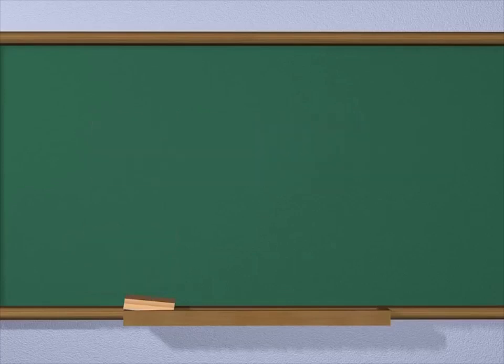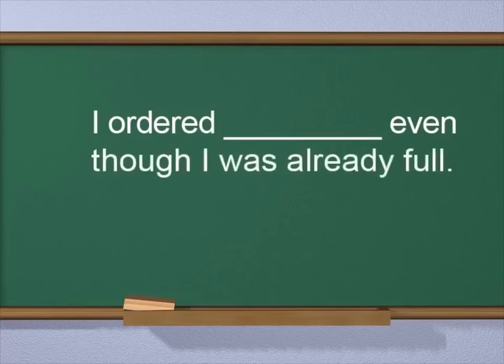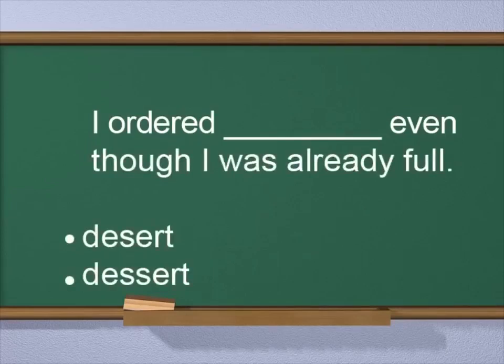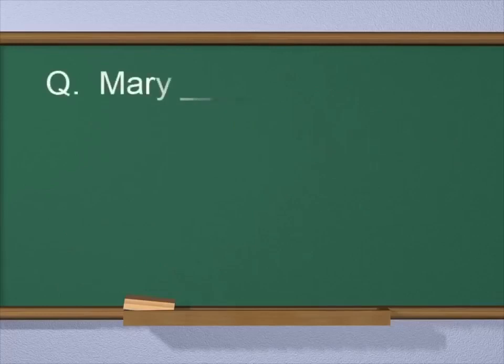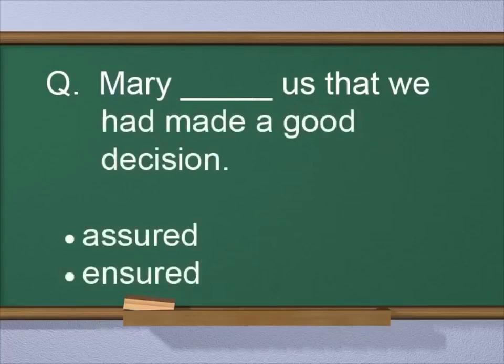The next question is, I ordered dash even though I was already full. The options are desert or dessert. The answer is, I ordered dessert even though I was already full. The next question is, Mary dash us that we had made a good decision. The options are assured or ensured. And the answer is, Mary assured us that we had made a good decision.